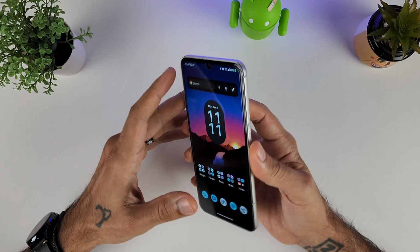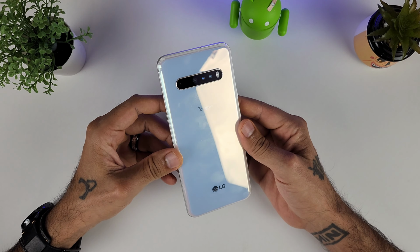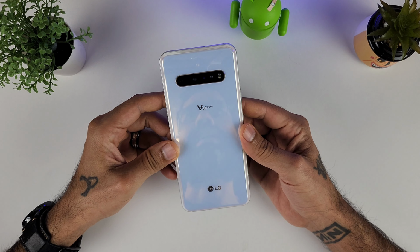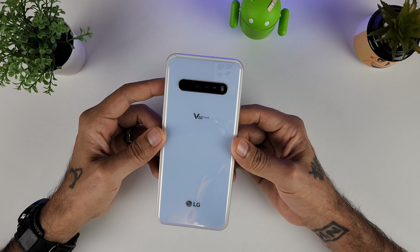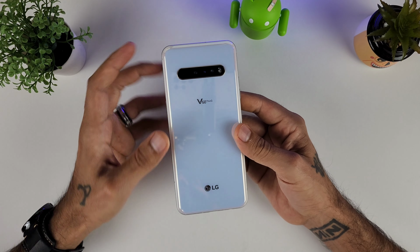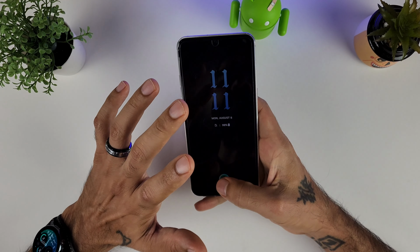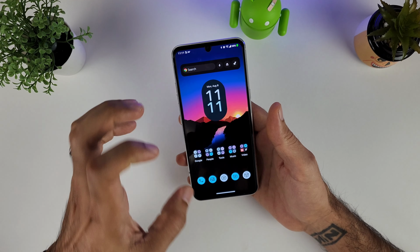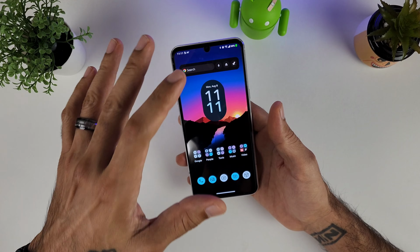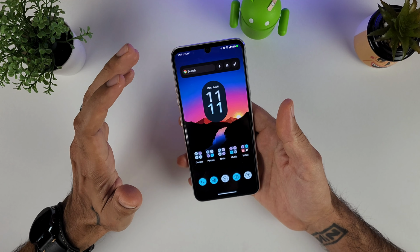I don't know what it is. I've been trying to figure it out. Why do people still love the LG V60? And I guess that's it right there. It's a reliable phone. It's a cheaper phone. It's nicely built. It does everything you need it to do. There aren't very many compromises on here, as far as, a lot of people don't consider a high refresh rate or a low refresh rate a compromise. Some people don't even know what a refresh rate is.